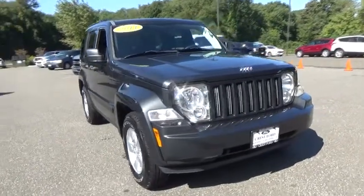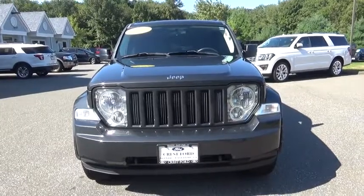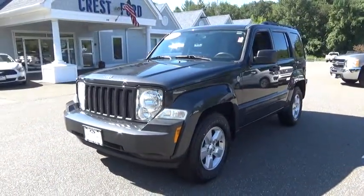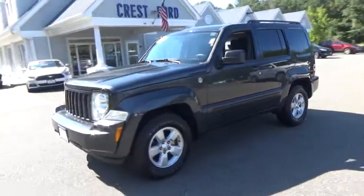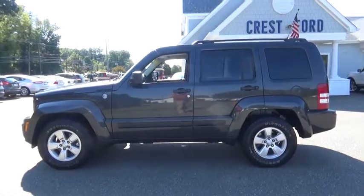2011 Jeep Liberty. The Jeep Liberty is quite capable off-road, one of the best in its class. Compared to the Jeep Patriot and Compass, the Liberty is more of a true Jeep with off-road prowess and bold, upright styling. This vehicle has less than 45,000 miles.